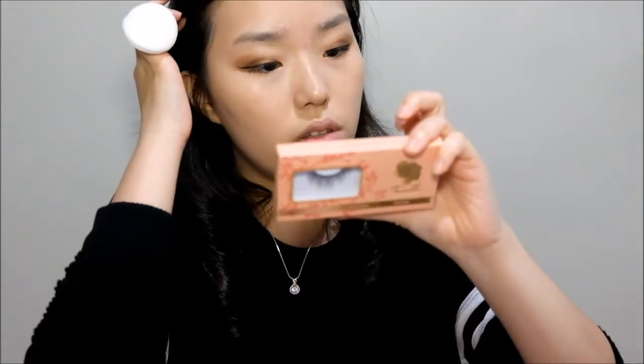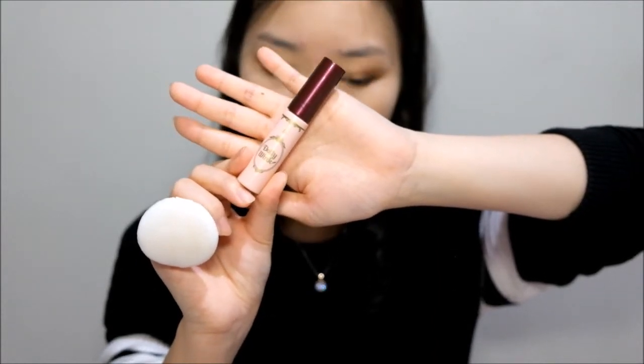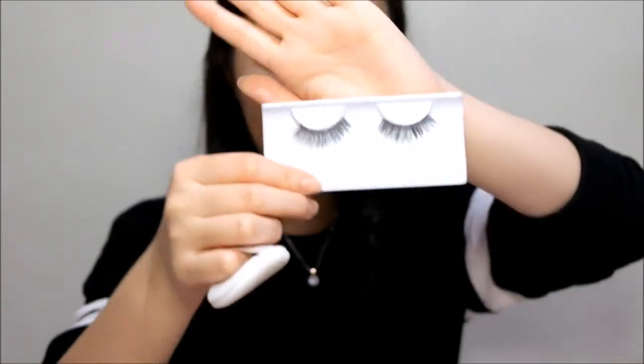I have two kind of falsies here, and I give number 1 and 2. I got 58% of number 1 falsies. I bought these falsies from Lash. This is the glue that I'm using today. This is from Dollywink, as you guys chose, and the falsies is like this.